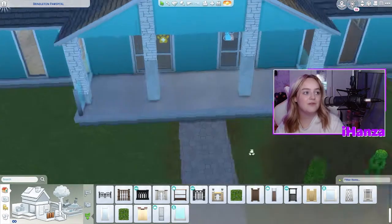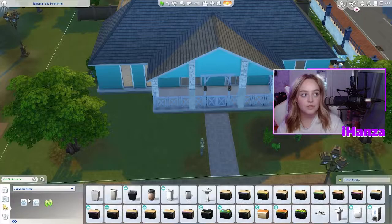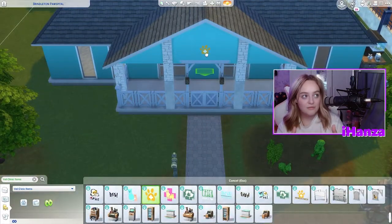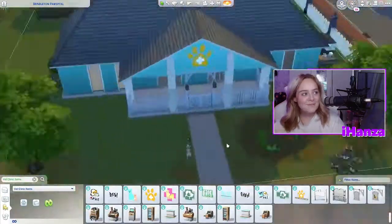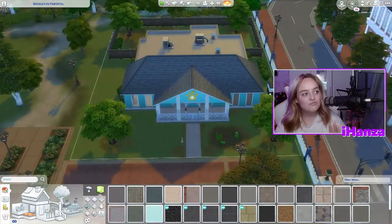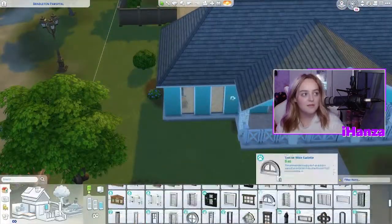This is me just putting a fence on it. I ended up using the cats and dogs pack for the fences, and I actually think it looks super cute. I love the gate. The gate at the front, please. And I put this big paw in the front, which I think really brought it together. It made it look really cartoony with the blue, but I just loved it. I love the vibes. I think it looks so cute.